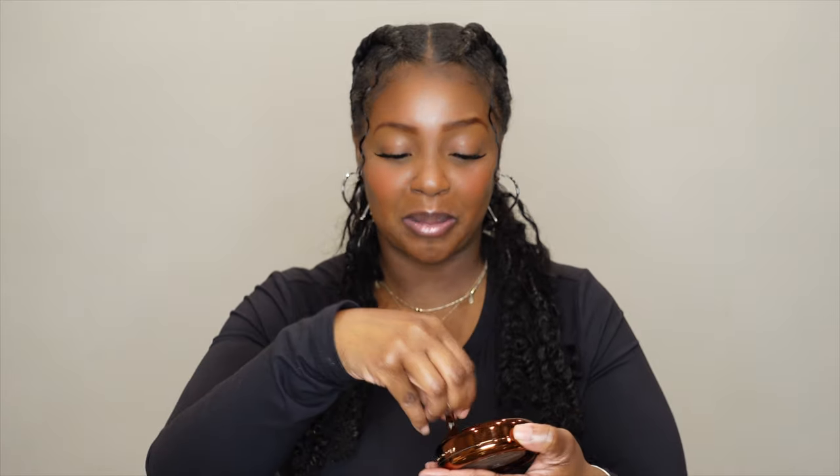Now, I don't know how it works when you are applying it, but hey, whatever they're gonna give us on their products, I'm with it, okay? So I'm excited to continue to play with this and test this out and see if this is gonna be a staple or not. We don't know.